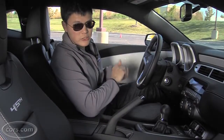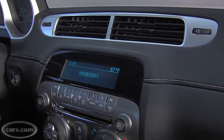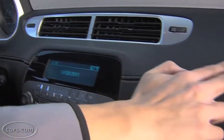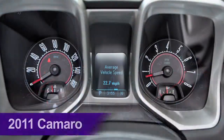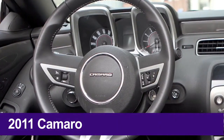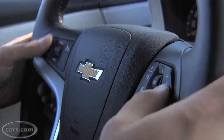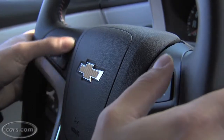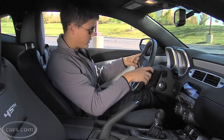GM's made some improvements to all Camaro interiors, not just the 45th anniversary. You're getting things like a stitched panel here along the center of the dashboard. There's nicer gauges. They don't have that kind of cartoony look that last year's did. The steering wheel might be a little bit controversial. Some people liked the old Camaro's kind of retro look. This is more of a just conventional Chevrolet steering wheel, but the audio controls here sit right where your thumbs fall instead of last year's, which fell farther down here, kind of hard to reach.